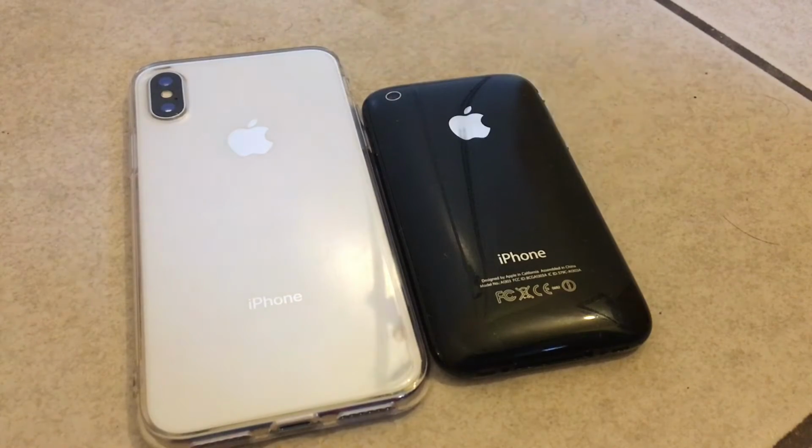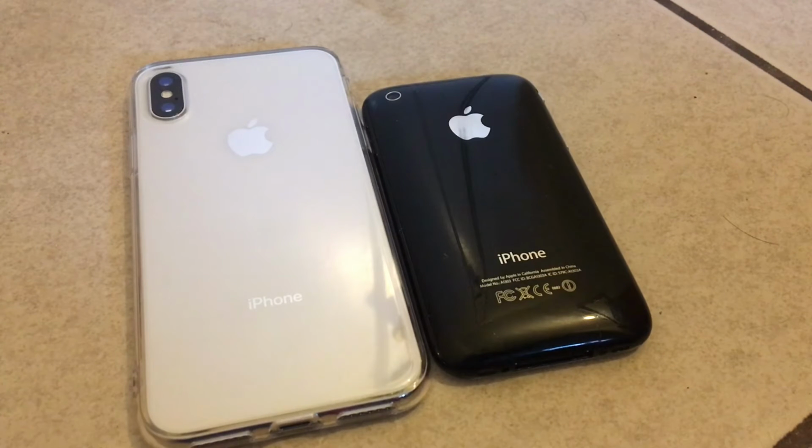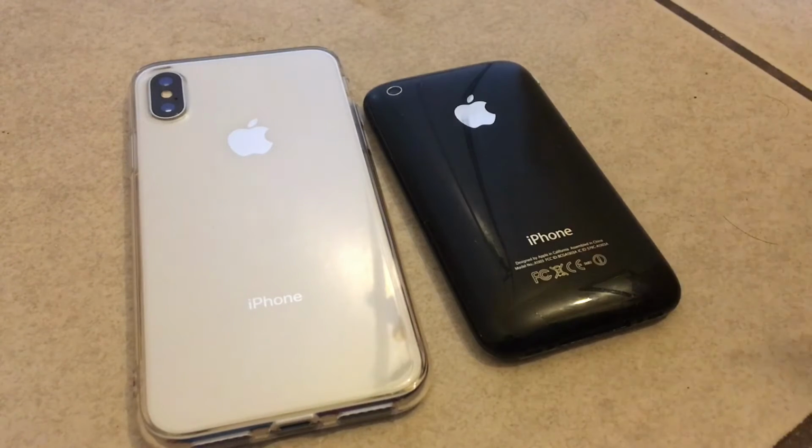So what I'm trying to say is that the iPhone 3GS was released in 2 colors, which were white or black, and the iPhone 10 was released with only 2 colors, the silver and space gray, which actually don't look like the names. The silver looks more like a white color, and the space gray looks more like a darker black color. And the iPhone 3G and 3GS had a polycarbonate back. It's like a plastic back that was in white or black.